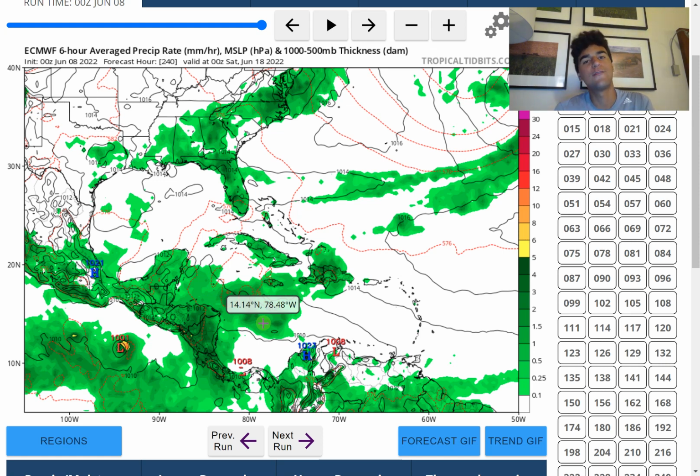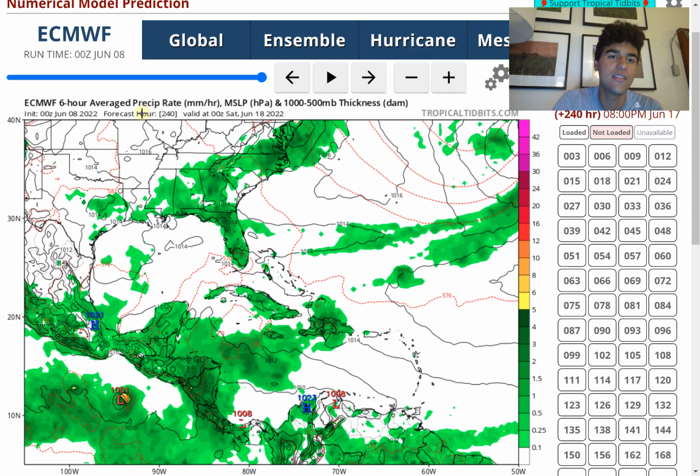But now the GFS model is leaning more towards the European model, taking a weaker low pressure system, which could mean that we might not see anything develop, which would certainly be good news. But the GFS model has been so persistent on developing a tropical storm that we can't disregard the possibility that a tropical storm develops right around the Caribbean and moves northwestward into the Gulf of Mexico. So definitely a lot to keep in mind.